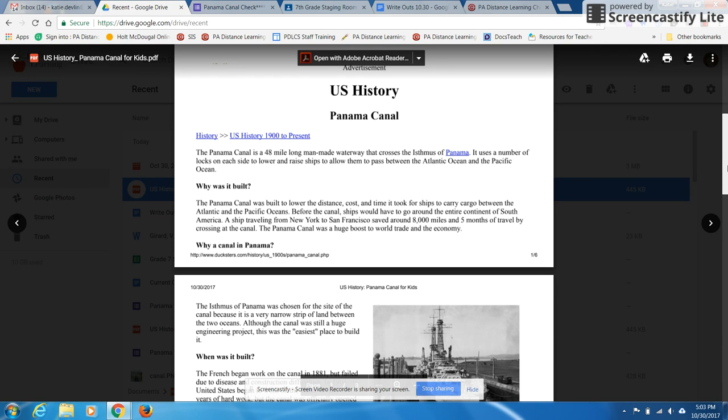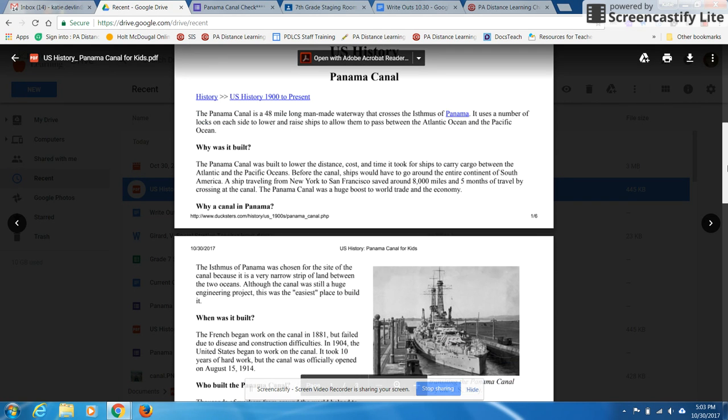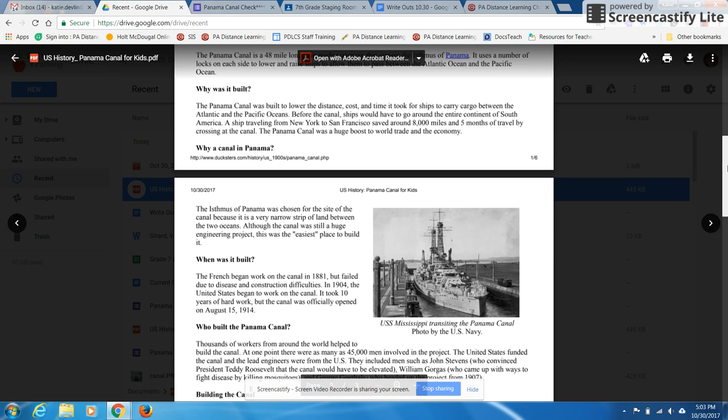The Isthmus of Panama was chosen for the Panama Canal because it was a very narrow strip of land between the two oceans. Although the canal was still a huge engineering project, this was the easiest place to build it.